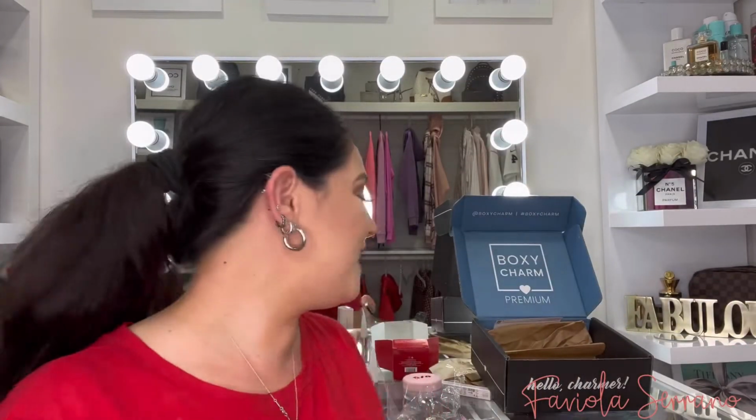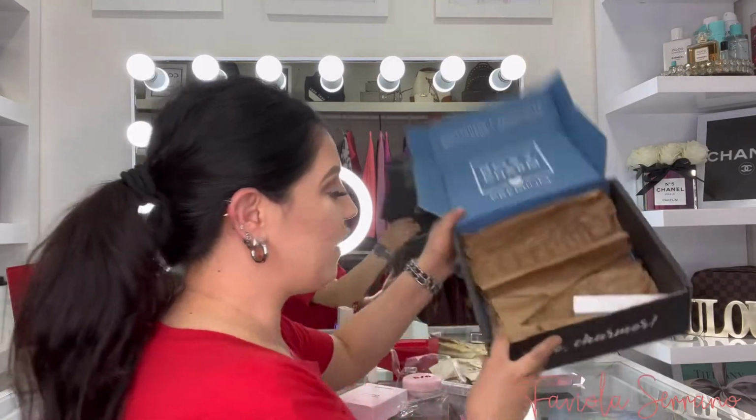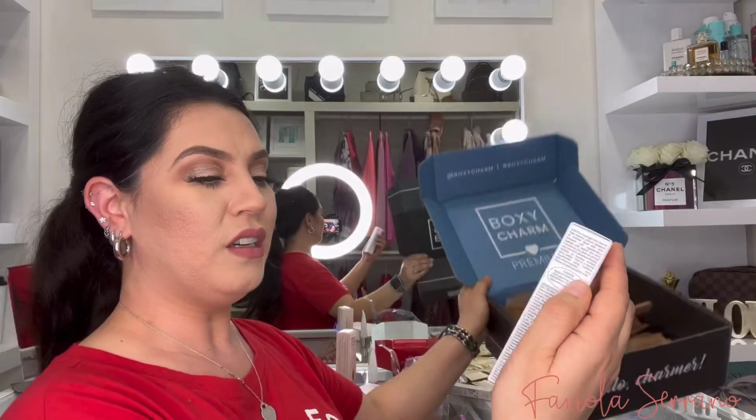Oh my god, I love this box. Okay, and then I think we have one more item. Oh, please tell me it's not skincare. I hate skincare. Okay, so this is what the next item is, and I think it's skincare.